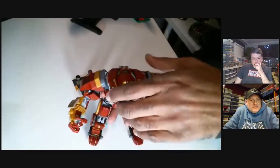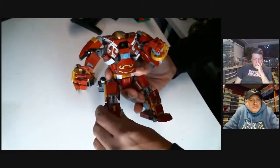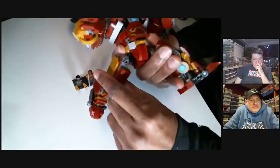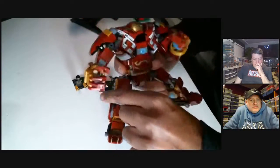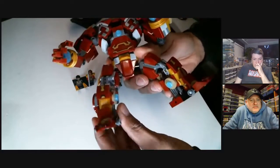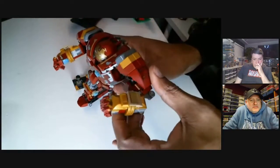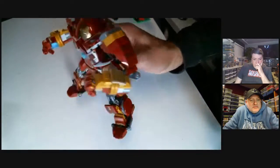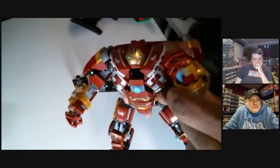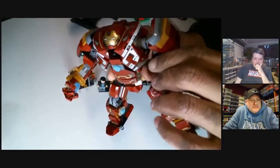Let's see what it says here. It doesn't move left or right. You have movement in the legs this way and this way, but the knees don't bend. You have movement in the ankle joints right here. The arms, it doesn't. I think that's probably as far as you're gonna get up because of the chest plate here.